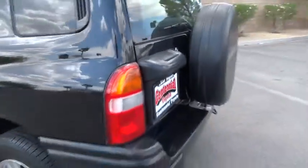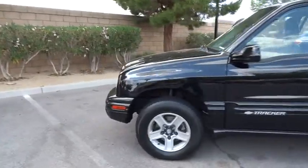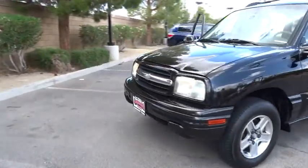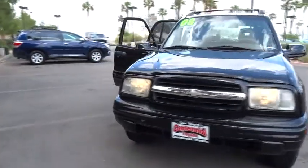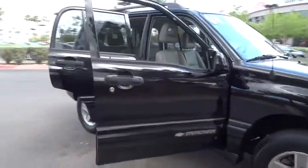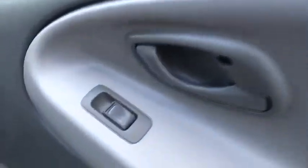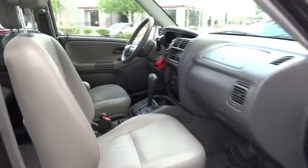2004 Tracker. The Tracker by General Motors under the Chevrolet nameplate is a compact SUV great for drivers wanting utility abilities without an oversized vehicle. The compact design allows easy turning and tight maneuverability while still enjoying more cargo space than most will need and is priced below $15,000. This vehicle has less than 110,000 miles.